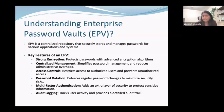You can define your policies and principles which can enforce strong passwords. You can define password characters, password length, what kind of complex password you want, how much rotation you enforce on your passwords, right? The 60-day, 90-day, 365. You can configure all these complex policies into password management, so it enforces complex passwords. It also provides multi-factor authentication, which adds an extra layer to protect your information, right? And audit logging is one major thing that it provides. It tracks all your user activities, who is accessing your accounts, who is pulling the passwords out of your vault, and that provides you a detailed audit trail of all the activities that are happening.